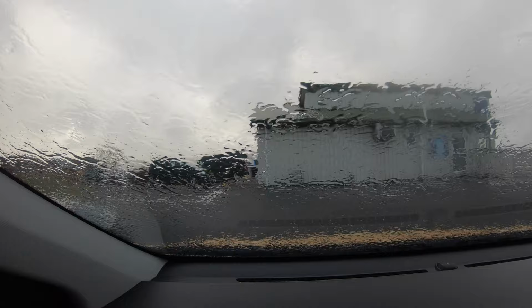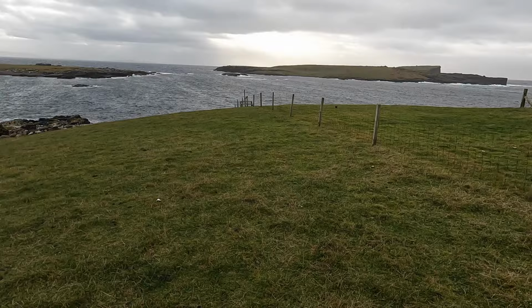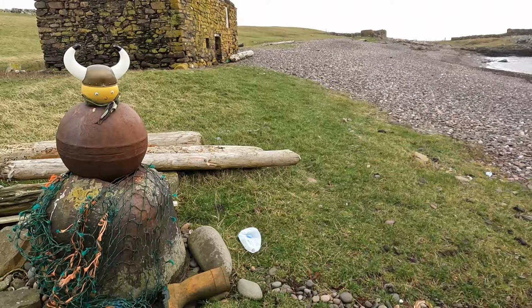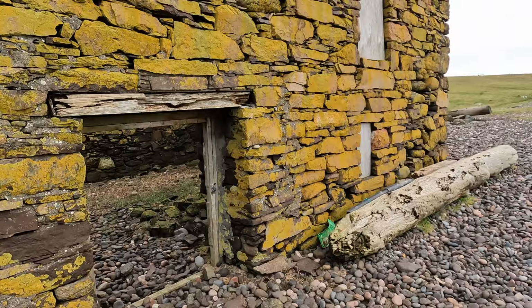After lunch, I waited for the rain to stop before heading to Stenness. The beach at Stenness has a ruined house, or bod. In the 1800s, the bod was a little house on the beach. But the end of fishing in the area meant that many people moved away and the houses and buildings were abandoned.